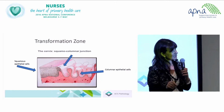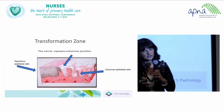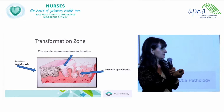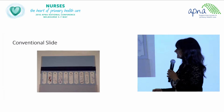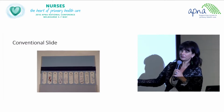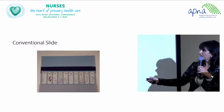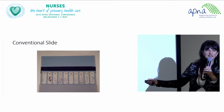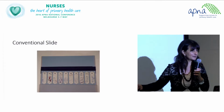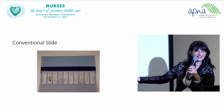And when we take a Pap test, what we're trying to do is sample those cells, and then we're going to look for changes caused by the virus itself. So we've taken a sample and we put the sample onto a glass slide. And you can see, by the way, from these glass slides what a variation there can be. Can you see how thick this one here is, and how there are very few cells on this one?